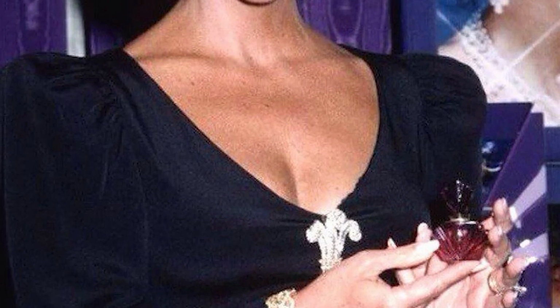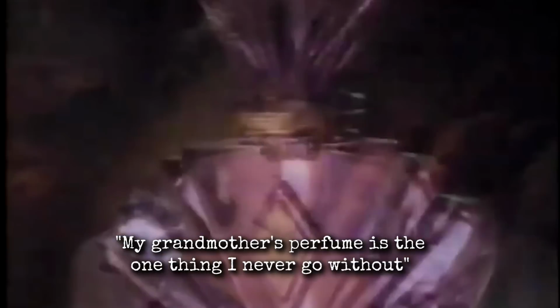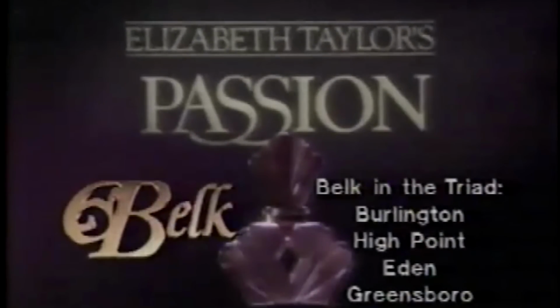Elizabeth Taylor was the first celebrity to unveil her own perfume in 1987, which went on to have 10 more incarnations. Today, the scents serve as a point of connection for both her loved ones and her fans. According to Carson, "My grandmother's perfume is the one thing I never go without. I wear her perfume, whether it's gardenia or white diamonds, to channel a picture of her tenacity, commitment, and compassion, and just to be reminded of her." Elizabeth Taylor's Passion. Available at Bell.